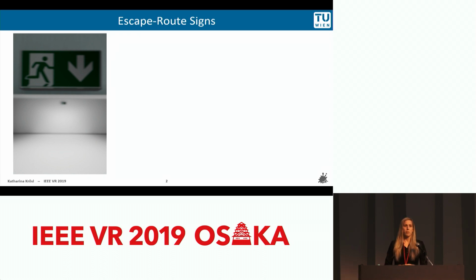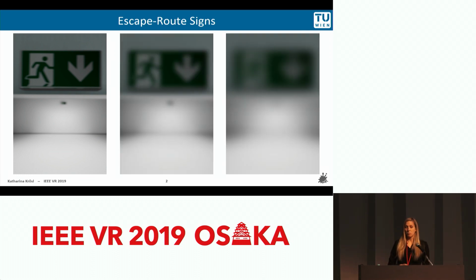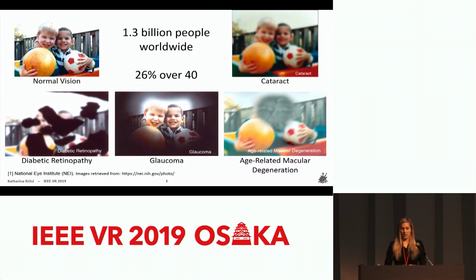But what if you have some form of visual impairment that makes it harder or almost impossible to recognize the direction the sign is pointing to? Vision impairments affect approximately 1.3 billion people worldwide, according to the World Health Organization. The National Eye Institute of the US estimates that 26% of the US population over the age of 40 have some form of vision impairment that reduces their visual acuity and degrades their vision.